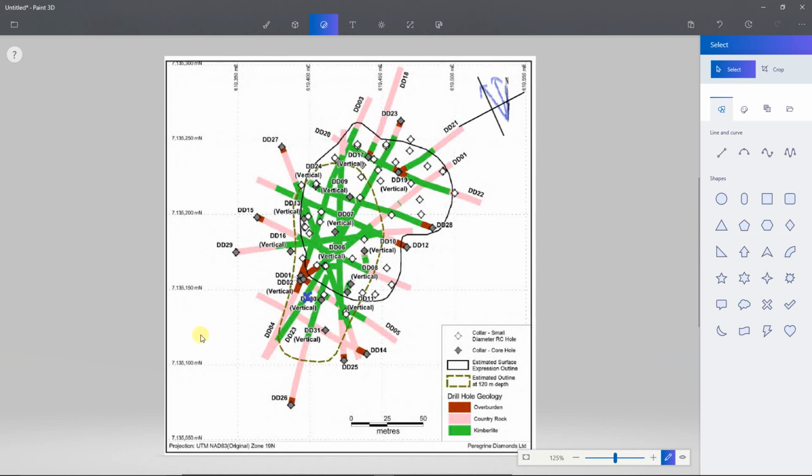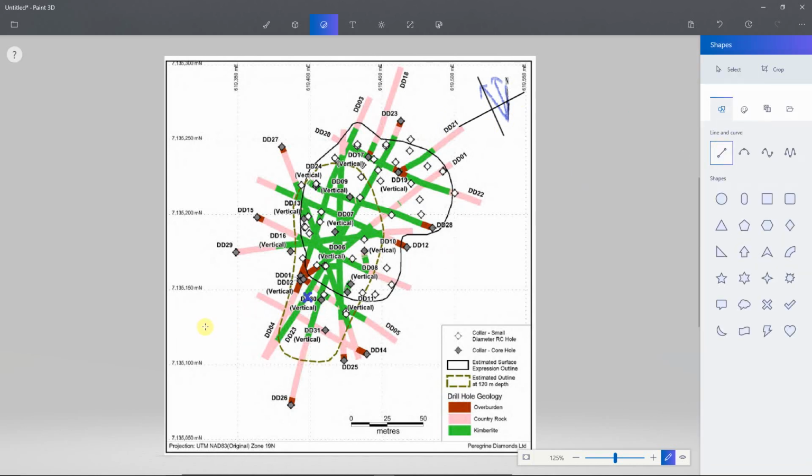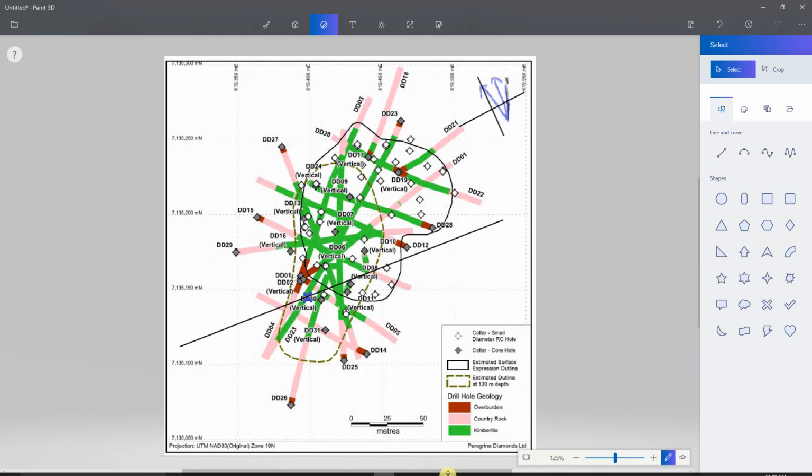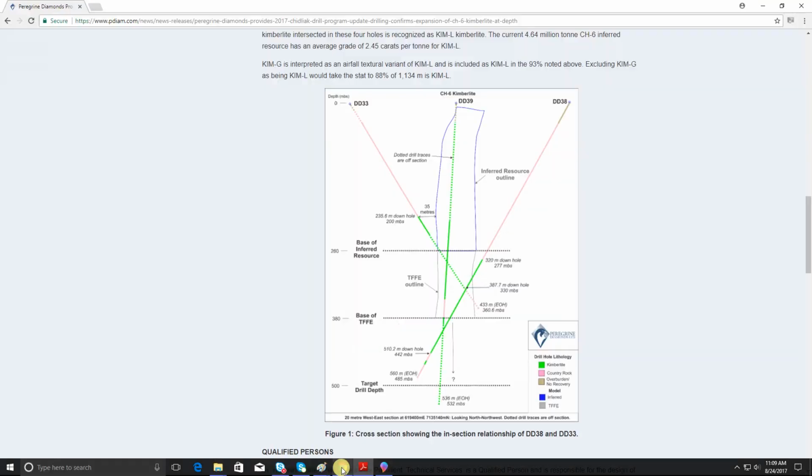Now we can draw where the section goes through. And this is just, I got to select the line, select the line. That would be about right. Let's go with that. Okay, so there is your section line. Okay. Now, what else do we know? Go back to the news.